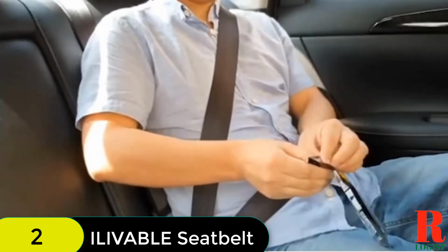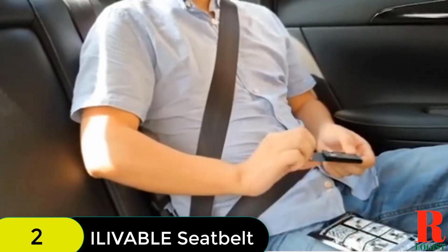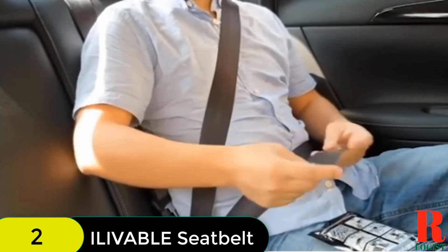Easy to install and change, you can also keep this locking clip in the seatbelt. Designed to accommodate all standard seatbelt widths, fits up to 50 mm.